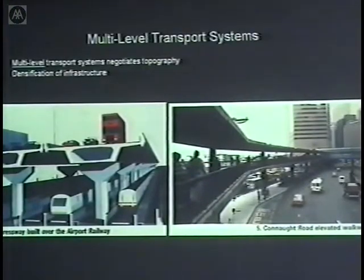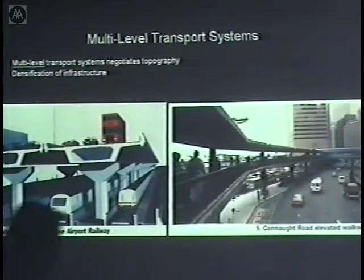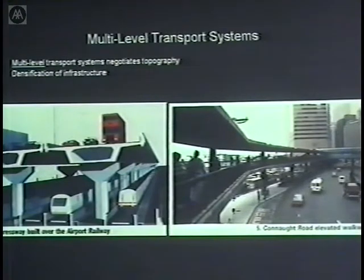This also happens to public transport. Cars and trains used to be on the ground, but in Hong Kong they go underground and they go above ground as well, through mountains and up mountains. So we have to negotiate the complex topography. Multi-layered transport systems are very common in Hong Kong.